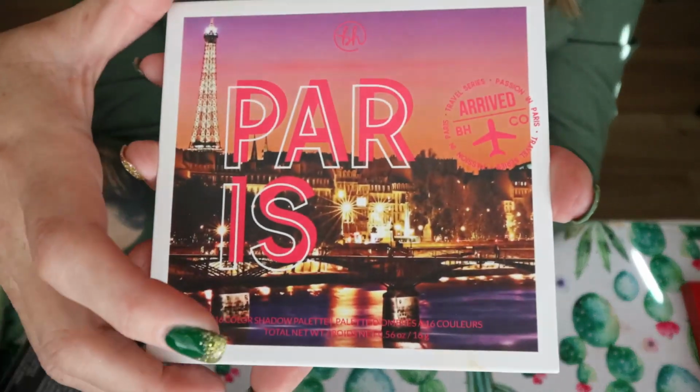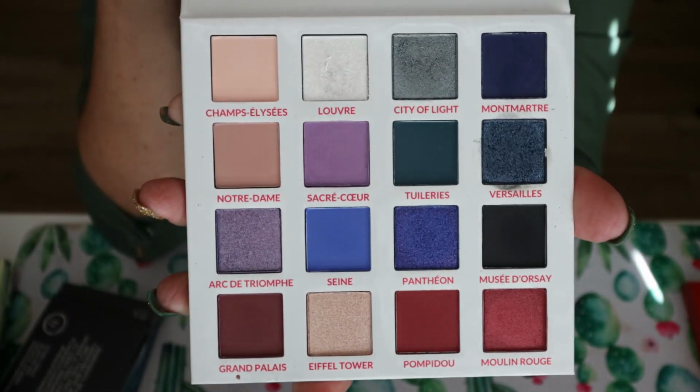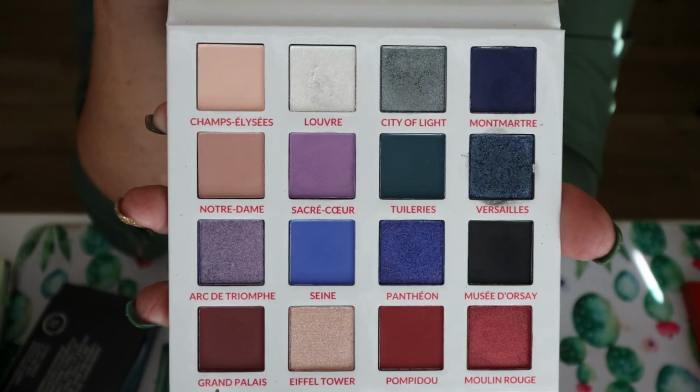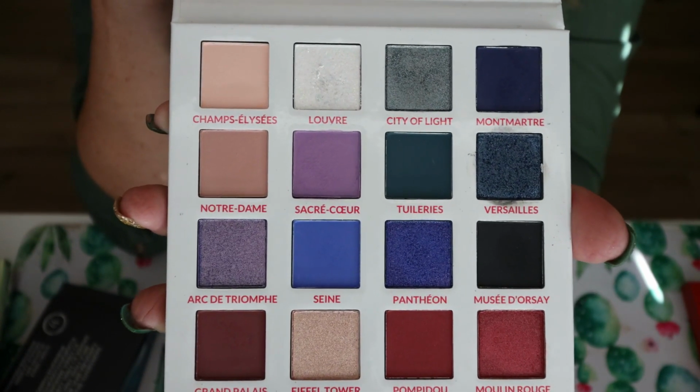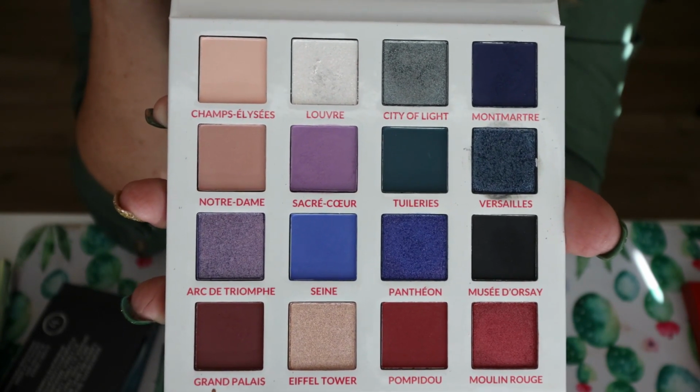But from the travel series, Paris, 1,000,000 gazillion % my favorite. This palette got so much hype. So many great things were said about this palette for good reason. This is probably one of the best formulas aside from my Unearthly palettes that I have.